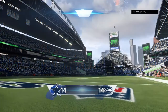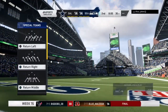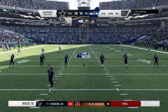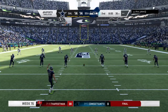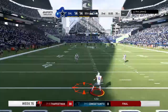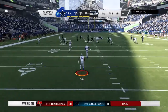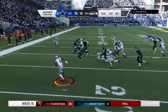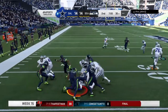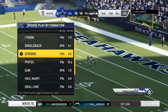Point after, right down the middle. These two teams all tied after one. This one tied at 14 now as he sends this one away. This is fielded at the goal line. And he'll take it past the 25 and up to the 28-yard line.